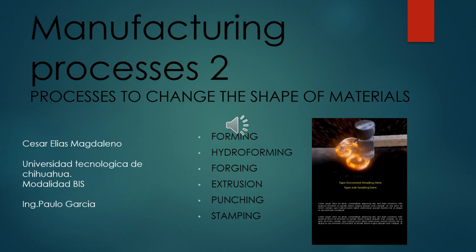I am going to talk today about the processes to change the shape of materials. The subject is manufacturing processes too. I'm going to talk about forming, hydroforming, forging, extrusion, punching, and stamping.